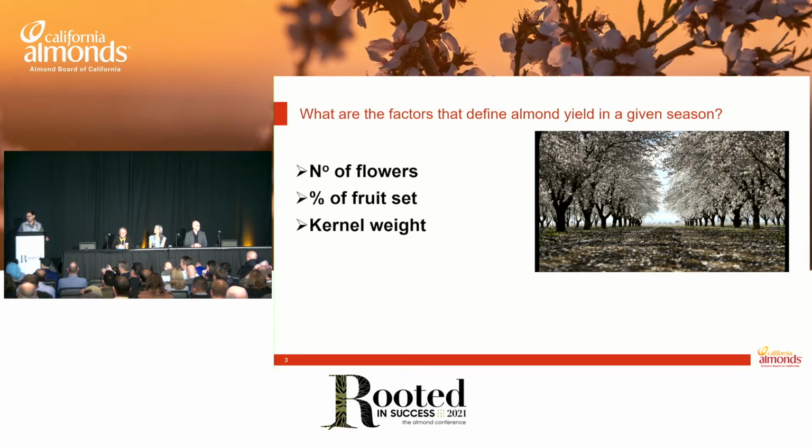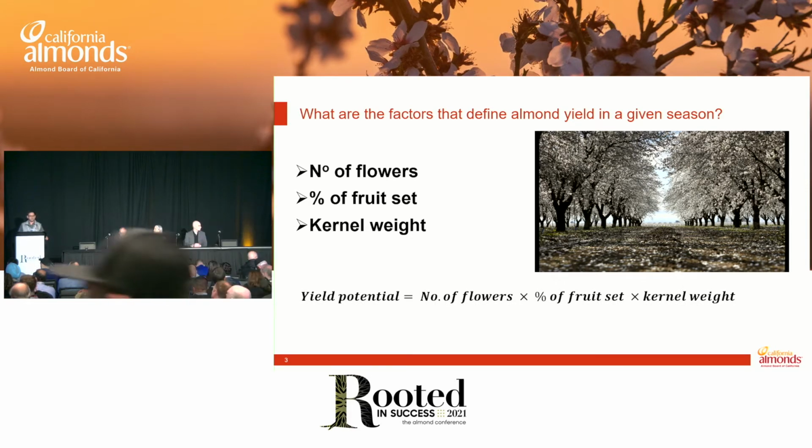Because you can actually arrange these three factors and you get what is called the yield potential equation. The maximum amount of pounds that you will produce in a given season is equal to the number of flowers times the percentage of fruit set times kernel weight.